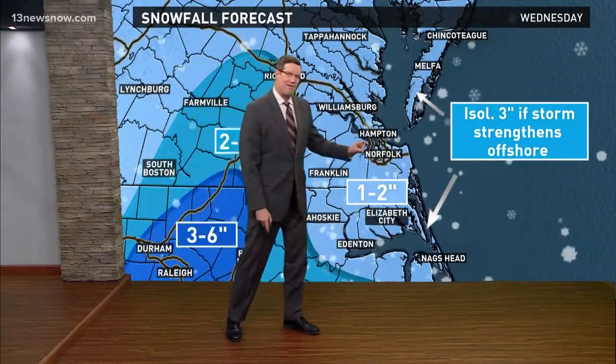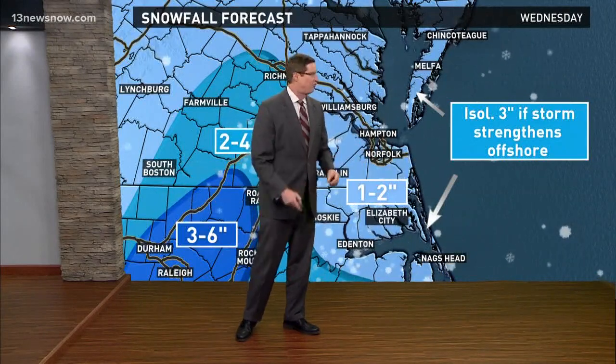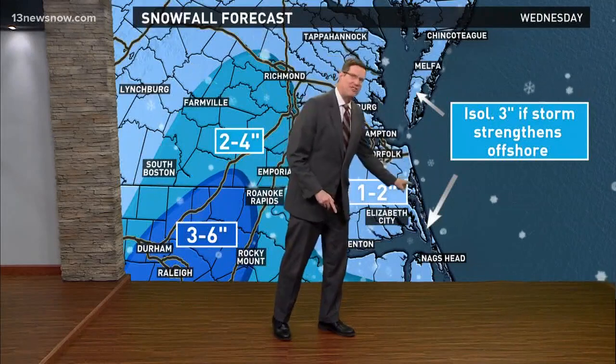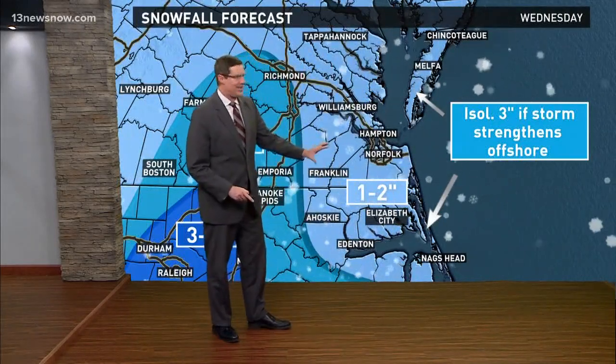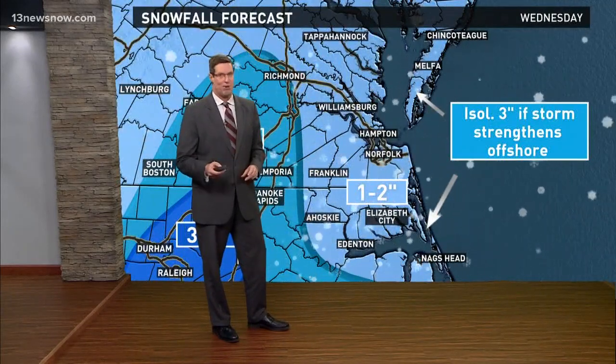But I have a feeling, I mentioned it yesterday, that there's going to be a storm that strengthens offshore. We could see some isolated 3-inch amounts. I'm starting to think the best chance of those will be maybe even Outer Banks. So we'll keep an eye on that. But right now, look for a relatively small storm that causes some relatively big problems.